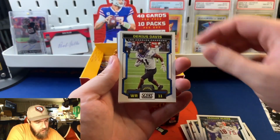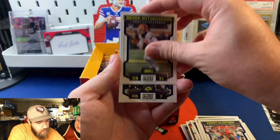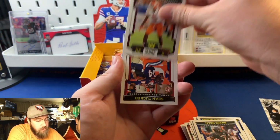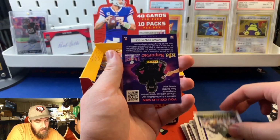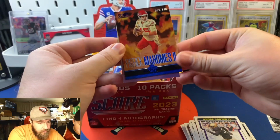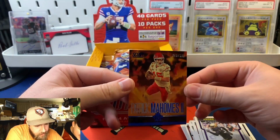Tanner McKee. Have you ever heard of this guy that might be starting at QB for the Bears? Something like that. He had a really good preseason, so people were really high on him. I totally beefed that name. All right, are you just gonna do a flip or a lube up? I'm going to flip. Mahomes, numbered to 100. Nice.